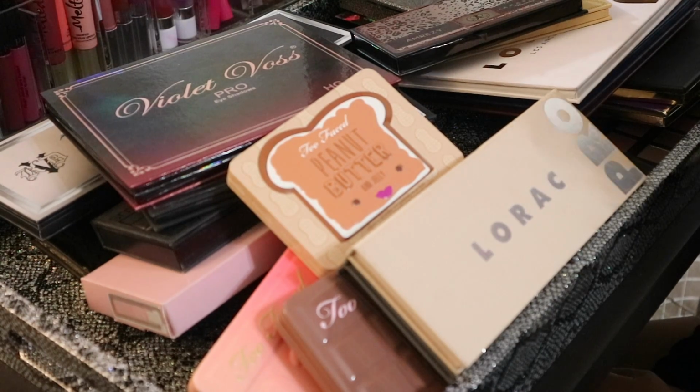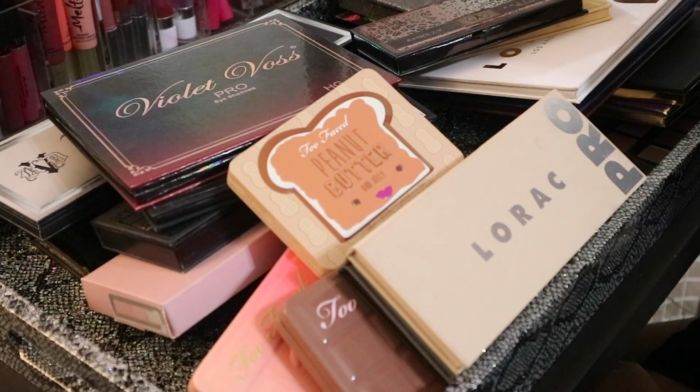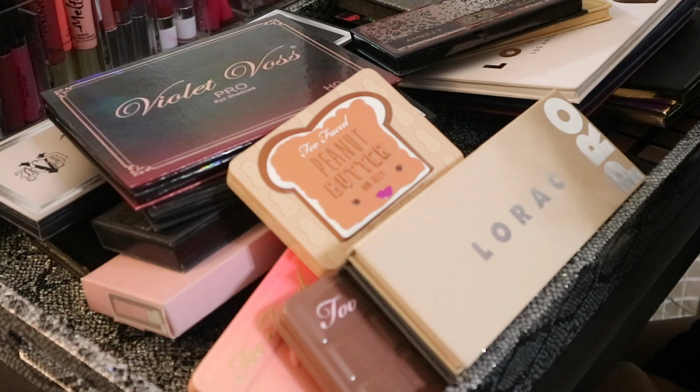My goal was to not own more than 20. That sounds like a lot, but for me 20 is good considering I used to own about 100 eyeshadow palettes. So I definitely have some downsizing to do this year. There are a couple of palettes that I want to pan and use up.